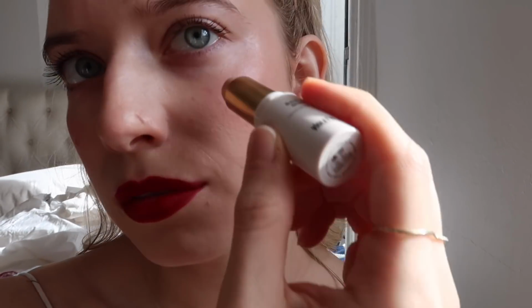Just to do this highlighter justice, I'm going to apply it near my window so that you can really see. You apply it where you would normally apply highlighter, on the high points of your cheekbones, on the bridge of your nose, in the inner corner also. You could do just a little glow. And also on your cupid's bow, which I'm going to do with my finger because I have the lipstick. Yay!